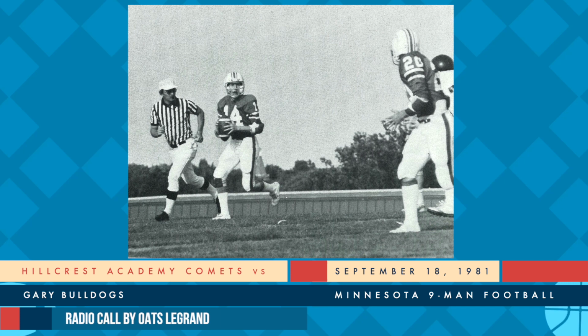There's a pass off to Hallen. Hallen's going to be hit down by Wold for no gain. John Hallen. Wold just penetrated the screen blockers and knocked him down at the line of scrimmage. Hillcrest will take over. They lead 14-3, 2:17 to go in the first half.